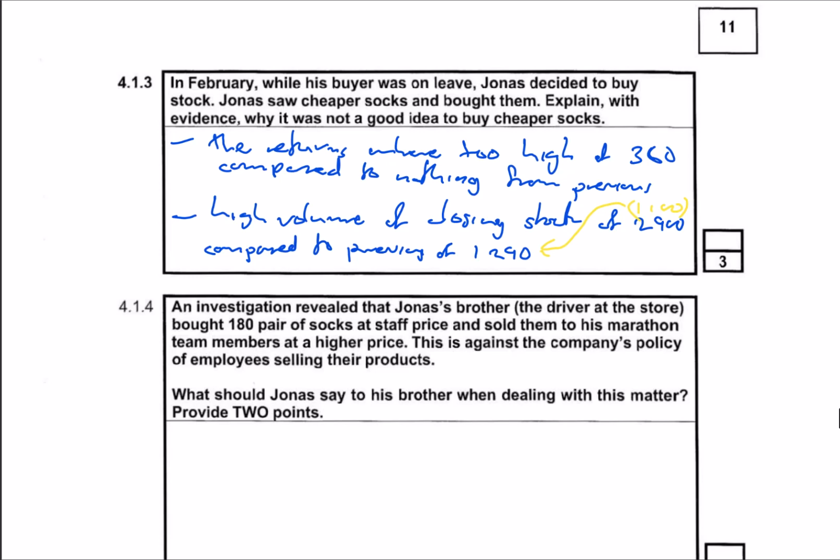Then the investigation revealed that Jonas' brother, the driver at the store, bought 180 pairs of socks at staff price and sold them to his marathon team members at a higher price.